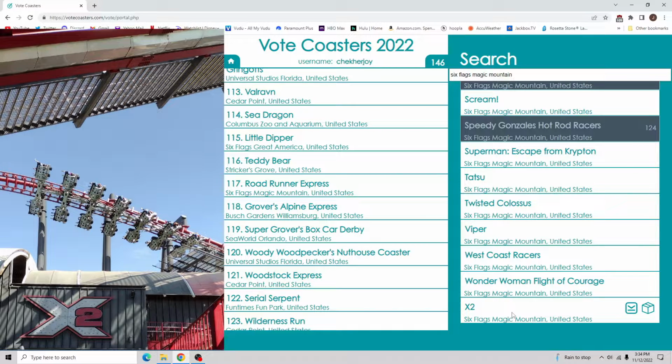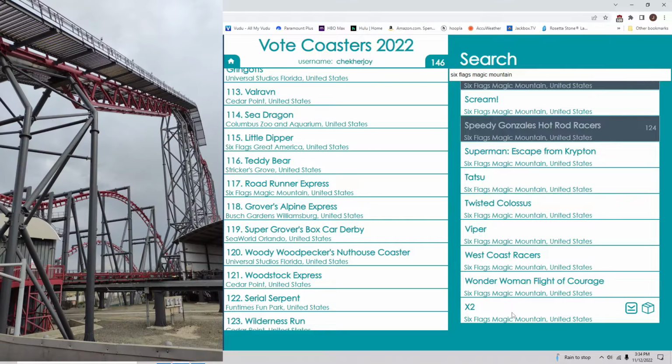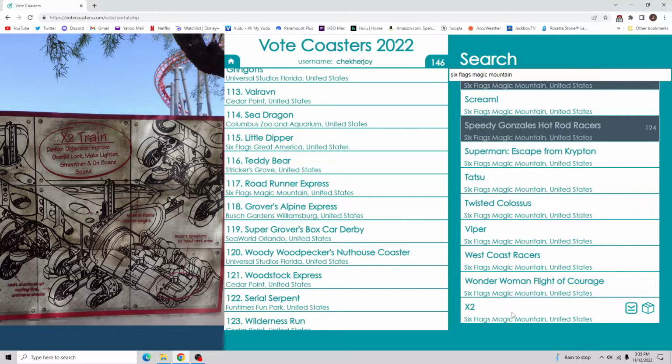So that one opened in 2002 officially, although it did start for pass holders in 2001, just Christmas Eve of that year. But officially opened in 2002 as X. And then it got converted from X to X2 in 2008, which was a change of trains. Although I'm not entirely sure what they changed about the trains, other than, I guess, speakers got added. We also didn't get to hear the soundtrack when we rode X2. Does that mean we only rode X? I don't know.